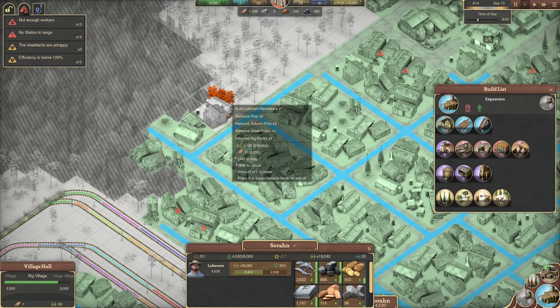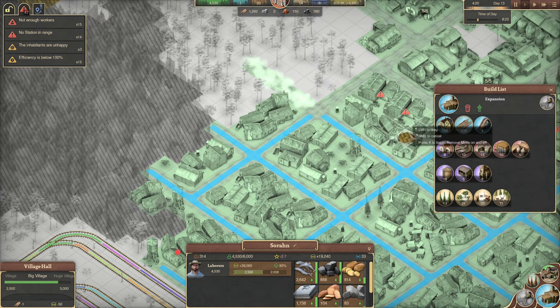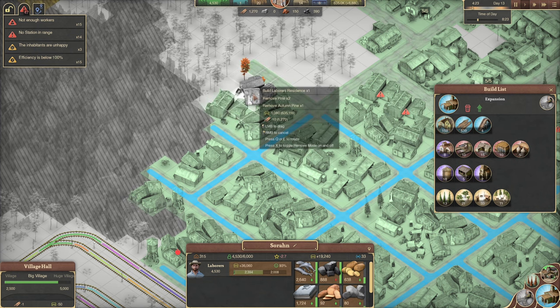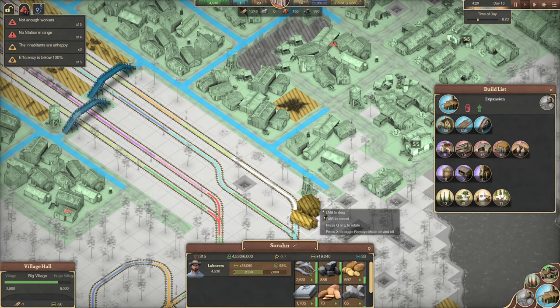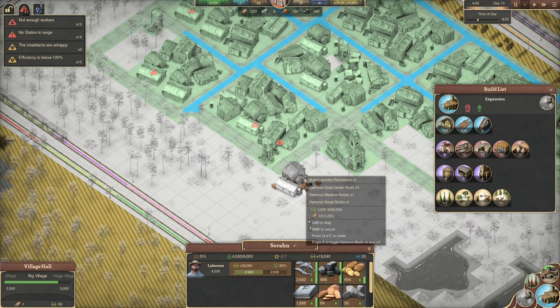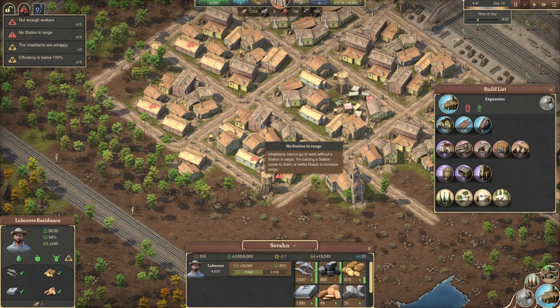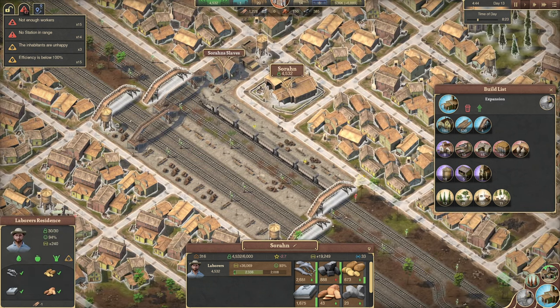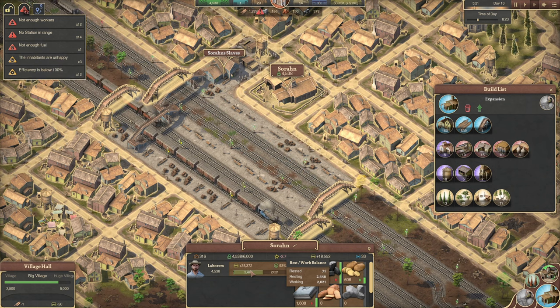Okay, we're going to go with house. House, house. House? No house. Okay. Sort of out of options for more housing. There. Okay. Click on you. We have somewhere between 0 and 0 workers available. We got down to 60.